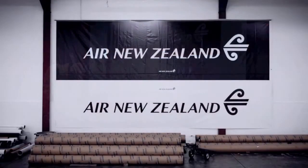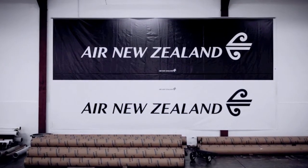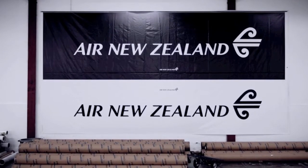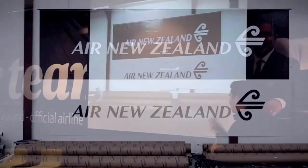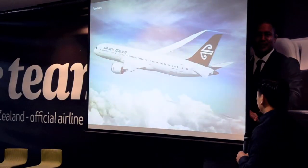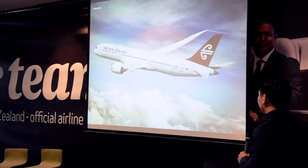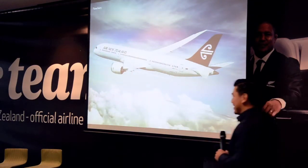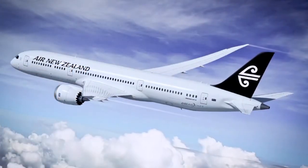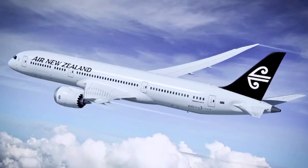Large scale, I hung this up in the warehouse and had a look at it to see how it worked, and also had the smaller scale next to it, just so visually it would do its job. And the planes as well. It's always the designer's dream to do a bit of livery. So this is just a visual.